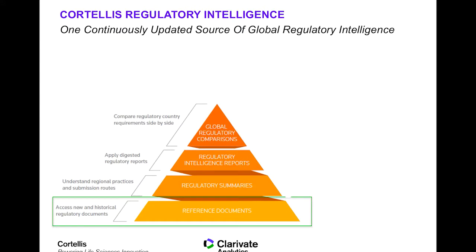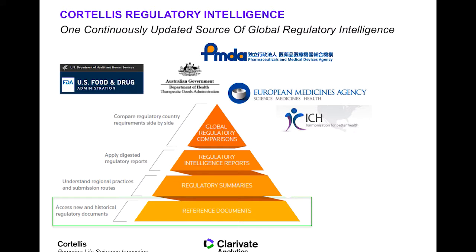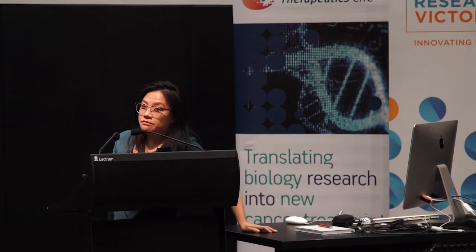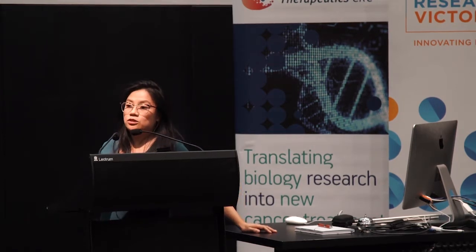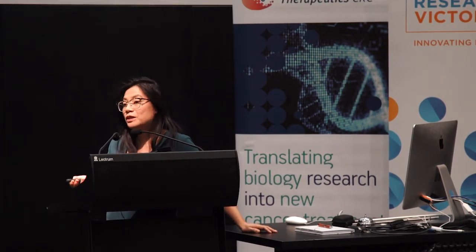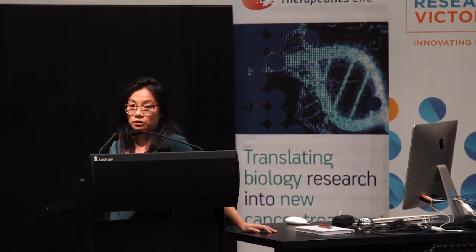So the backbone of the system obviously is what we call reference documents. These are the authority documents or the agency documents, such as those released by the EMA or the TGA. So just to give you an idea about some of the agencies that we follow, we have agreements with each of these agencies, and we either provide their actual documents or we provide a hyperlink. For example, with the TGA, we just provide a hyperlink. We provide this for 80 different countries. There's 160,000 documents in there, including older historical documents as well as the new ones. Each one of these will be stamped with a valid or outdated stamp, so you know what to follow. So I think that also reiterates the huge amount of information out there.